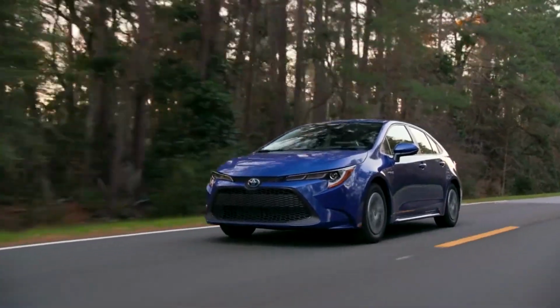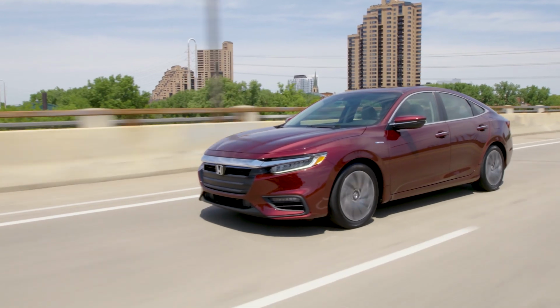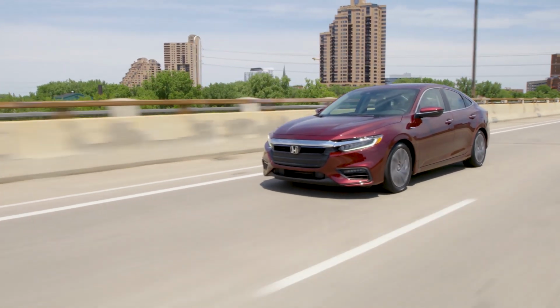2021 Toyota Corolla Hybrid, Hyundai Elantra Hybrid, and Honda Insight Hybrid. Who makes the best affordable hybrid car? That's what we're going to find out.